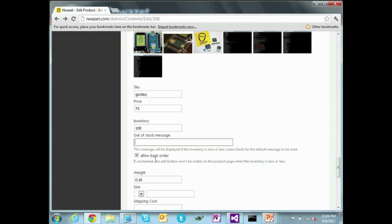But here the mechanism is that you can allow a product to still be ordered even if it's out of stock, and you would put a message here saying this will be available on September 14th, for example. And this message will appear on the front end if the inventory here is 0. And you can allow or not allow orders on an item that is out of stock.